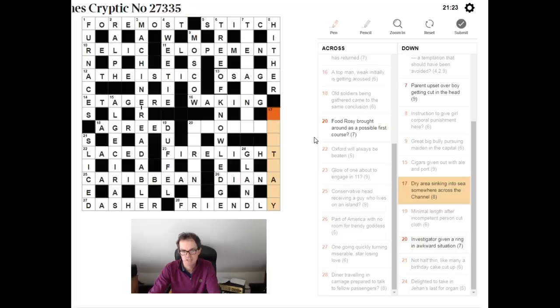Dry area, sinking into sea, somewhere across the channel. Well, Brittany is the first thing that comes to mind. Now, dry can sometimes be teetotal, TT. Area can be A. So this is looking good now. And briny is a word for the sea. So Brittany there, somewhere across the channel.